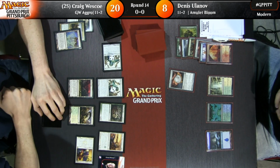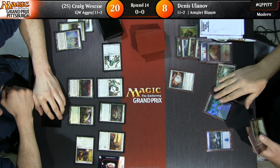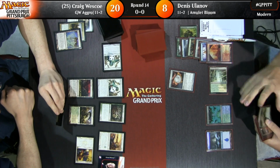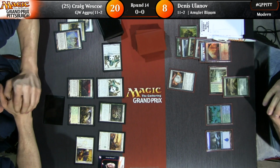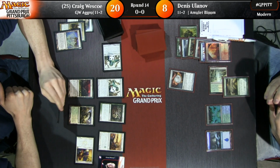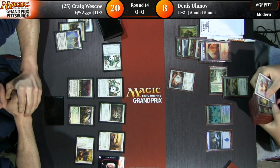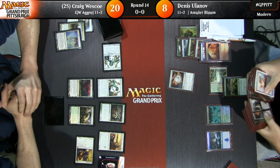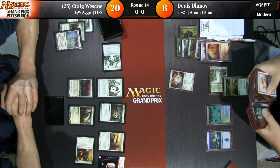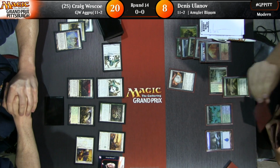I mean, look at the situation Ulanov's in. He's considering paying 2 here so he can cast Summoner's Pact. Well, do what you got to do. Man, that Ghost Quarter knocking him down a land is a big deal here too, right? Like, can he even get to 6? He might be going for an Azusa here. Yeah, he's going for Azusa.